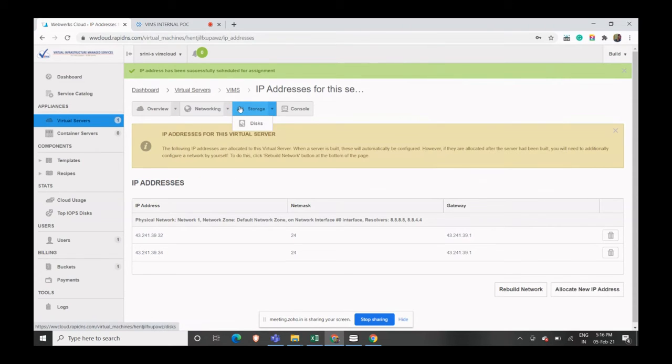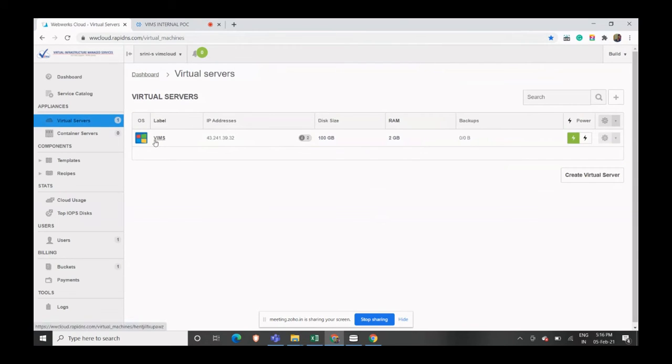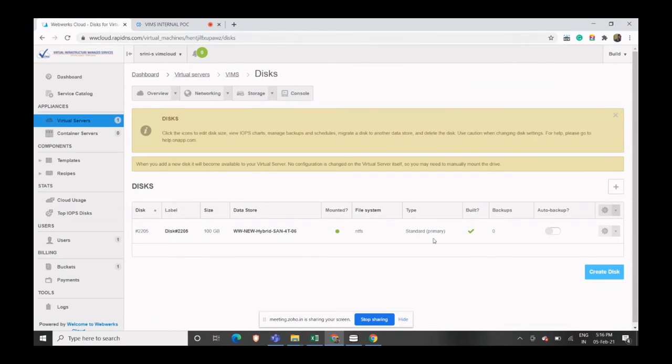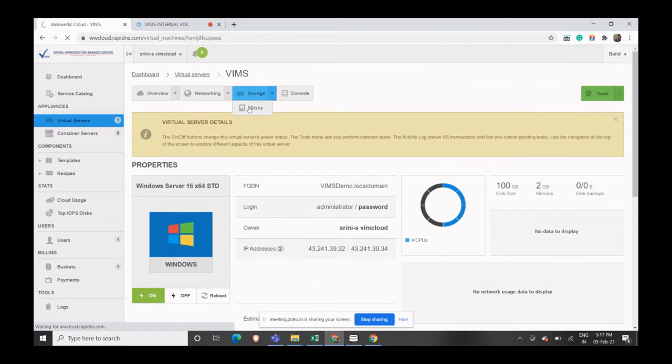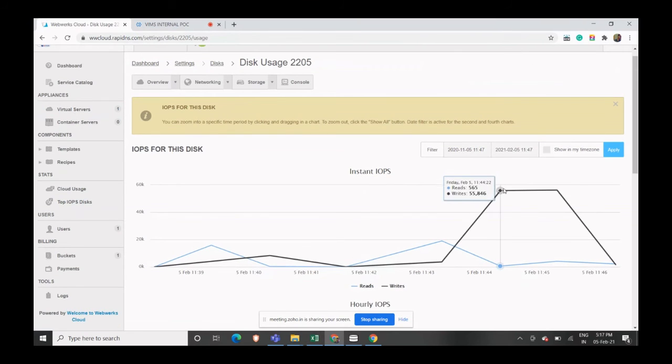All right. And another option is the disk option. Click on this. And this is the storage for this Windows machine. As of now, it is still being created. Once it is created, you will also be able to monitor IOPS. You can click here, you can monitor IOPS. Same like CPU usage, you can get more information about the IOPS via this option. You can see the read and write IOPS utilization along with the date and time.